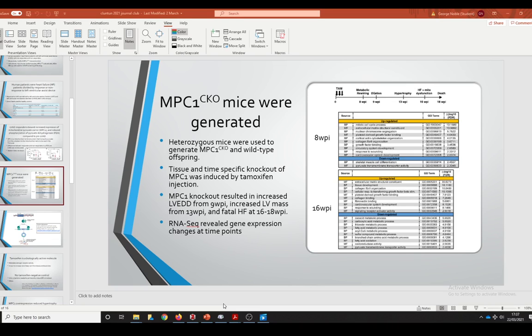But I brought up the fact that it is biologically active and it does things, just because I think that's something to be mindful of when you're deciding how to generate your conditional knockout mice. But I think their decision to use tamoxifen is well justified here. Cool, thank you.